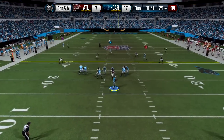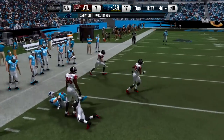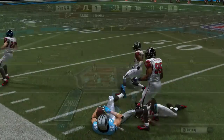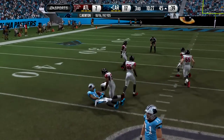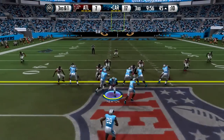Both backs protect. Pressure getting to Newton as he lobs downfield, and Olsen has the catch. Great touch on the throw from Newton, getting the big third down conversion in between defenders. An offset pistol look this time as Cam drops back and he finds Benjamin, who makes a tough catch close to another first down. High formation, it's 3rd and 1.